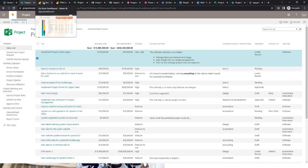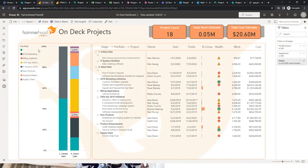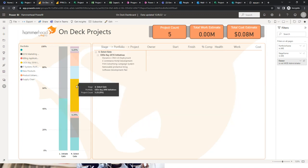And because it's in SharePoint and project, we can now report on it. So we could have, here's an example report we have of all of our on deck projects. These are all the projects that are coming in that are being requested right now in different stage gates. So I can see everything that's in initiation, that's in selection, that's maybe in business case approval in each of the programs I have, the billing program, the initiatives program, the new products program, the enhancements program, and I can see exactly who owns them and what's the information on those requests, and even filter down to show me everything that's in initiation right now versus formal selection.